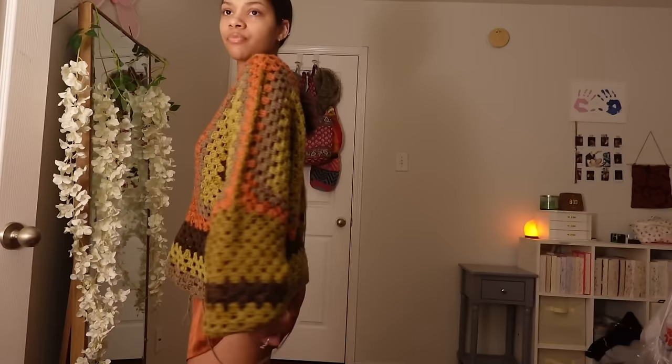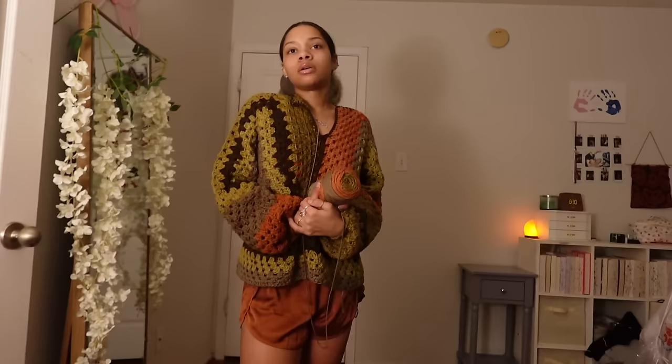So honestly, I think I'm gonna start working on the ribbing at the bottom. And then I'll steam it to the length that I want. But I like it. It's kind of cute. Oh, it's so ugly. I can't tell if I like it or not. I don't know. I think it has to grow on me. What do y'all think?